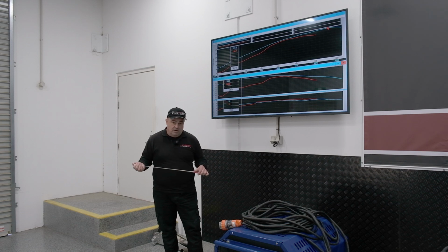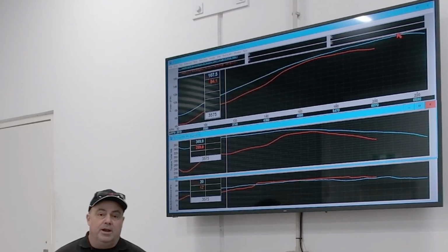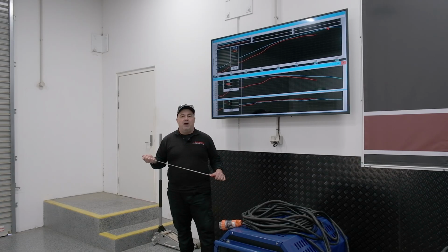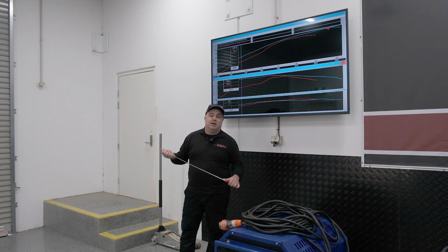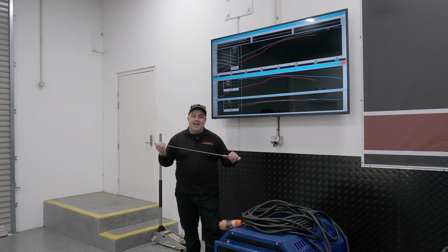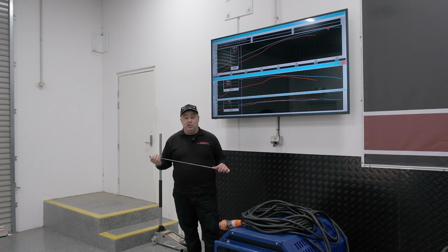So the fix was to fit a new catalytic converter, rerun the vehicle, and there's the blue line. Now that's our base. That's where it should be. This thing's rated at 205 kilowatts at the crankshaft. So seeing about 164 or 163 kilowatts at the front wheels is about right for a normal drivetrain, tyre loss situation. So now we've got a base to work with. We can actually plug it into the car, develop a tune, and then see what we've got.